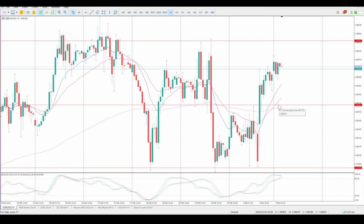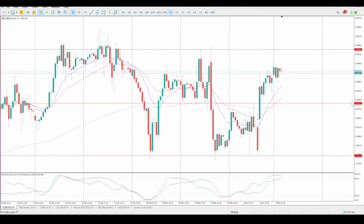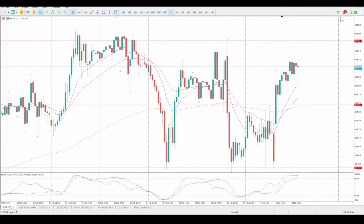This is something to pay attention to, 108,261, but I'm a little bit half-hearted about that because you don't have a real decent stop area and you've got a massive magnet below it being this big gap. So I'd prefer this gap to close, to be honest. I prefer price to come all the way down here and then look for the setup. So that's kind of my view at the moment.